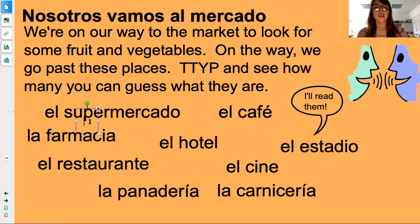Okay, now then, I'm going to type underneath what they are, and you could be either going, oh, I knew that, or, oh, really? Okay, so the first one is one of these. I think you must have got that one because we have done it before when we did our maps, and also it's very like the English, look, super, and market, because this says market. Okay, next one.